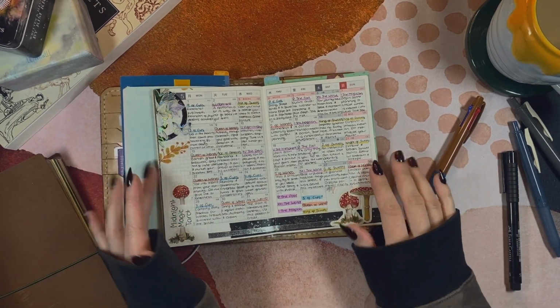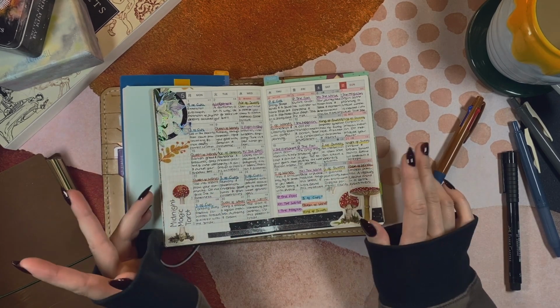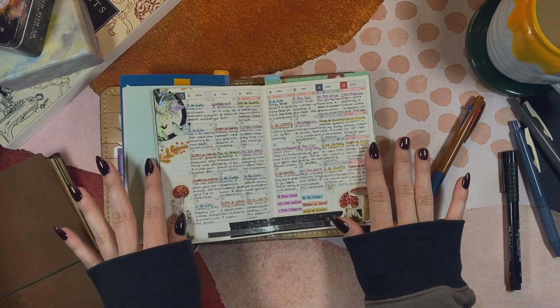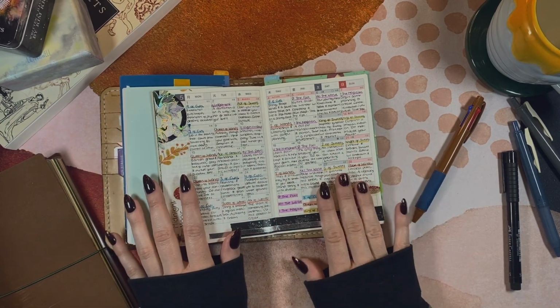But I do this to get to know a deck, because I don't think a single card draw actually tells me very much. I've been really enjoying this. I'm keeping this going in the sense that I'm still doing this practice. It just isn't going to be in this book.